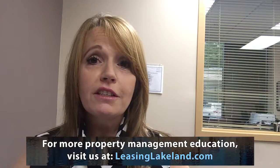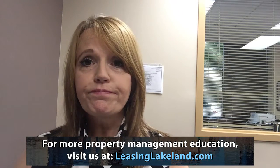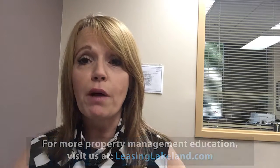How about insurance? Anyone renting out their home should carry a landlord policy. And you also want to see if you can ask the tenant to carry a renter's policy. It's not a bad idea to also have an umbrella policy, especially if you own more than one property. You can check with your insurance agent for the best coverage for you and your property and your state.